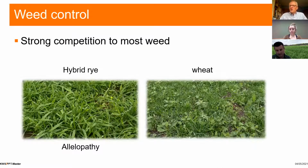Weed control. Hybrid rye has really, really strong competition to wheat normally, and it's due to the exudates which the roots are delivering into the soil, which many wheat seeds do not like and do not germinate when these exudates are available in the soils. And the hybrid has a wider and deeper root system than the old population rye, and this way it also has better competition towards the wheat.